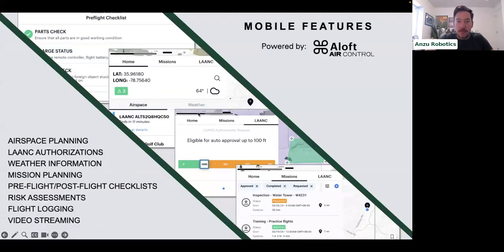So Brad, I pulled up that mobile features list. What part of this is going to be standard, if someone just registers and starts flying their drone, what they're going to see, and what things would be part of an enterprise-level user of Air Control? Yeah, good question.